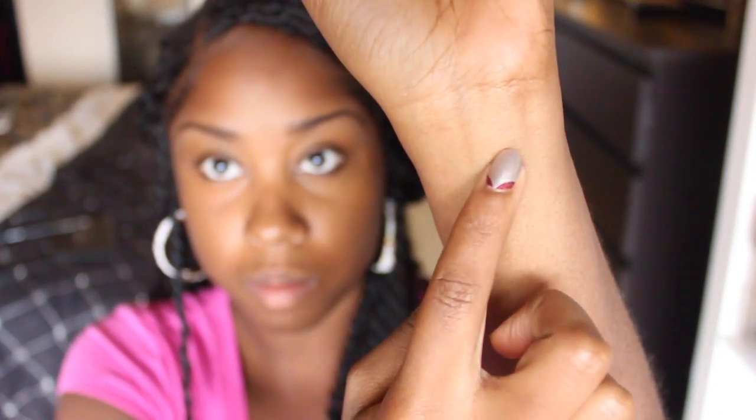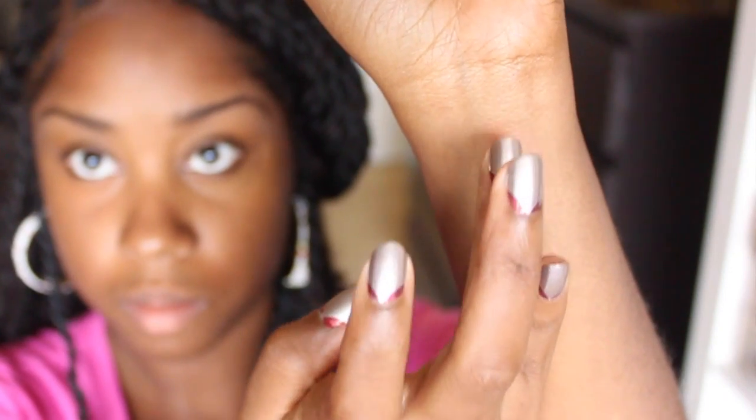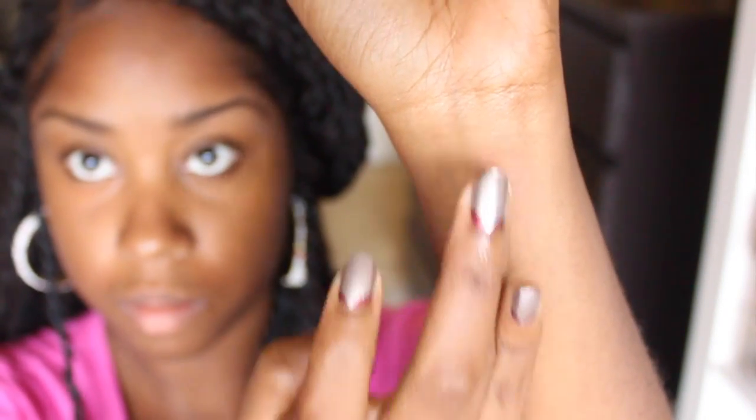So what is color corrector? To simplify it, color corrector just corrects color. When you have a blemish or a scar, it pretty much just mutes or neutralizes the color so that you can cover it without it shining through. Because sometimes foundation is just not enough. So let's talk about color corrector and obviously the best colors.